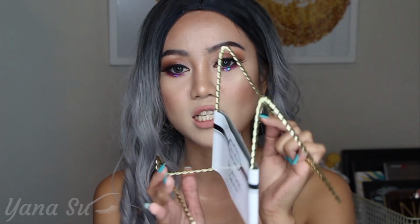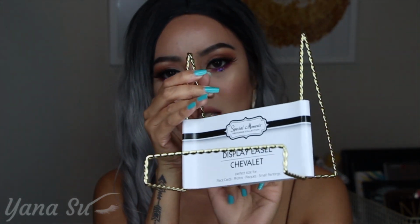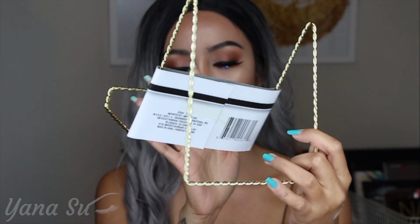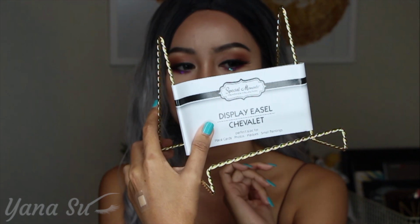So the first one I've got is this display easel Chevalet. I don't know how to say it, but it's a small painting stand. I got interested because it's gold. See? It's gold, and you know what? Aside from putting a frame on this, you can put your eyeshadows, but I'm not sure where I'm going to put this one, but yeah, I'm very interested in this. That's why I got it. That's the first one.